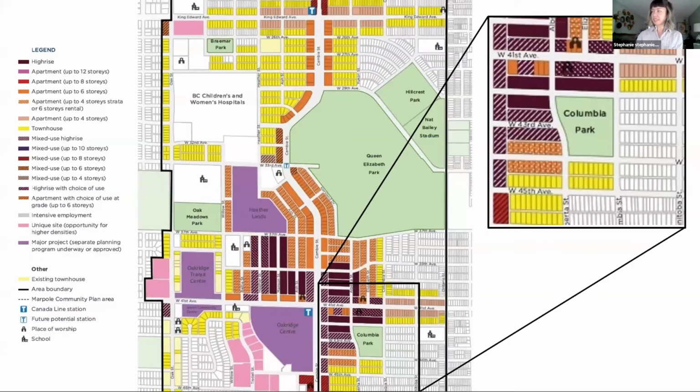So while the current context is single family homes, the city's vision for the Cambie corridor represents an increasingly densifying center, with population expected to increase by up to 50,000 residents by 2041. So their development plan calls for some high-rise buildings surrounding the park. You can see that better in the inset up here. And then tapering down to 6-story mid-rise buildings in the orange, and then down to townhouses in the yellow.